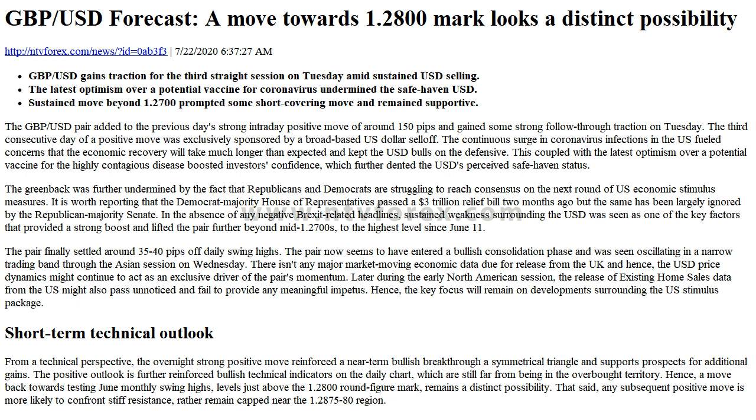This, coupled with the latest optimism over a potential vaccine for the highly contagious disease, boosted investors' confidence, which further dented the USD's perceived safe haven status. The greenback was further undermined by the fact that Republicans and Democrats are struggling to reach consensus on the next round of U.S. economic stimulus measures.